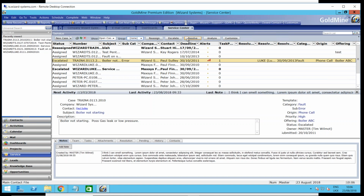That will actually link to the GoldMine knowledge base, which some of you may be using. Some of you may not be aware of what the knowledge base is, but this is an internal, like a little intranet in GoldMine, where you can store lots of little topics, snippets of help relating to your products and services. So when you click resolve, that links into that, and you can then extract typical solution information from your knowledge base and paste that into the call.